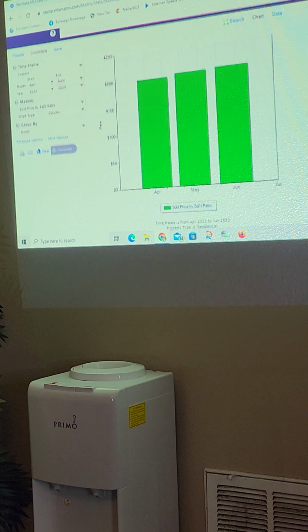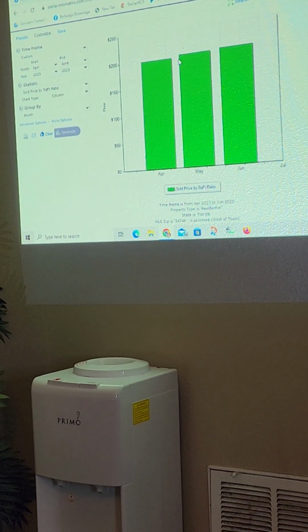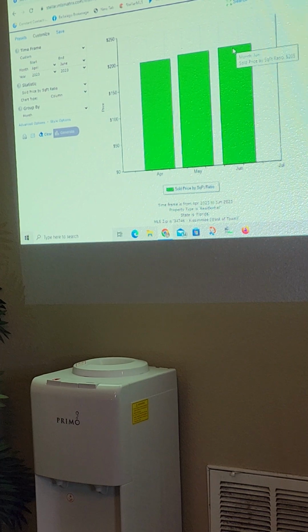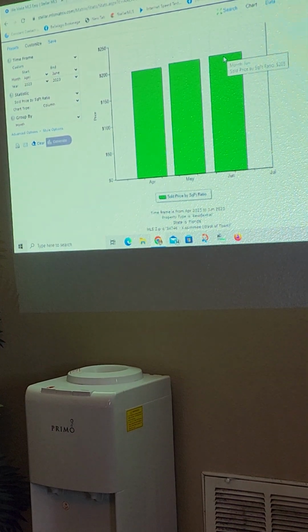And if you notice here in Bellalago, just by looking at this graph, you notice that the bar graph is getting higher and higher. So what is that telling you? What would that be indicating? That's indicating that the price per square foot is rising. Therefore, property prices are rising.